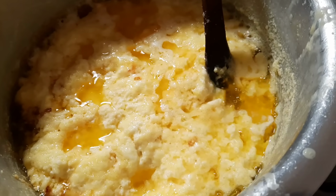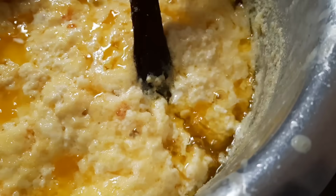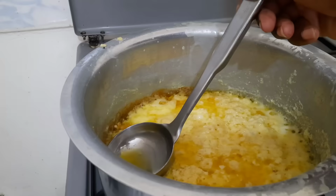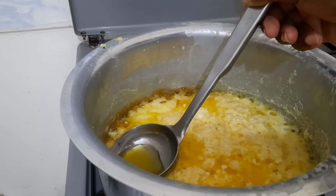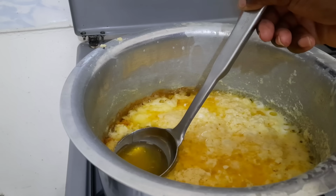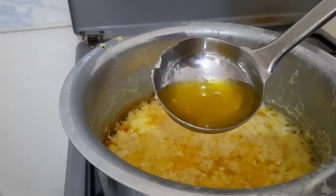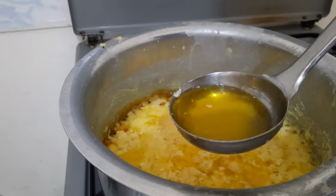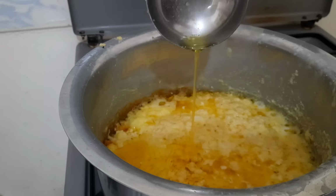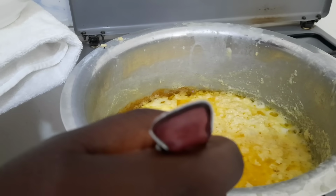So from this time, you see the edges are turning brown. The darker it turns, the better. You get that really strong smell of ghee. So you can keep turning it, or you can simply start harvesting the ghee if you don't want that really strong smell of ghee. My grandma used to like the very strong one, and we so loved it. So we are going to keep harvesting and turning it over until all the cream turns into ghee.